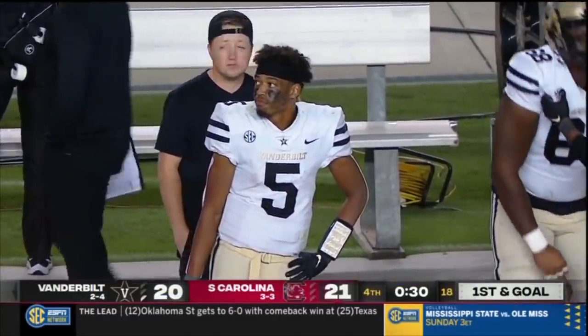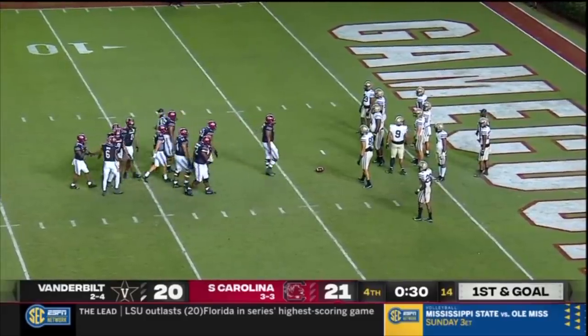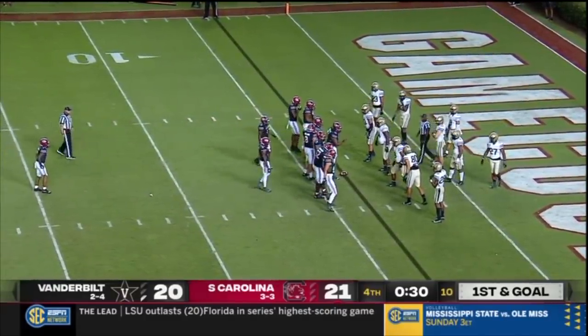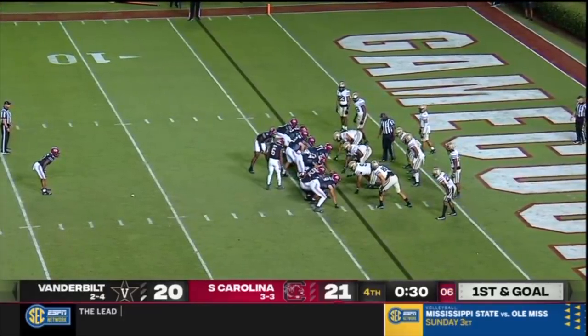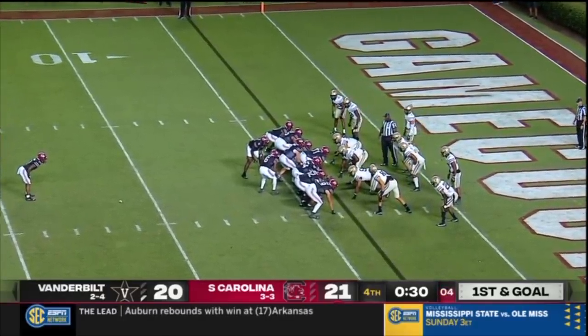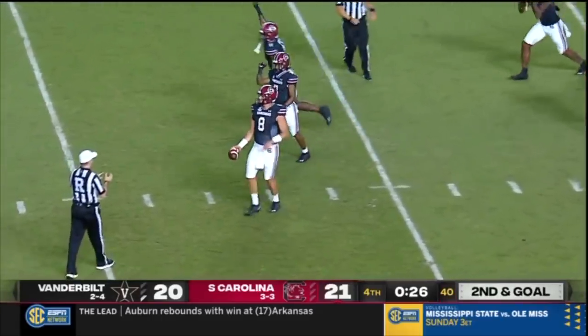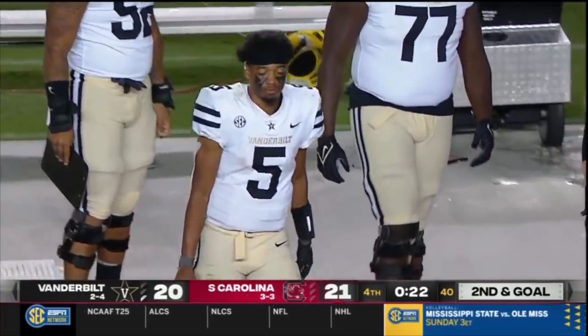Boy, I did not see it. Did not see it. Zeb Noland comes off the bench. Luke Doty looked good in the first half, threw some strikes, then had two interceptions, and now Carolina and Zeb Noland will get in the victory formation. There's a knee. And it looks like Clark Lee will let it go.